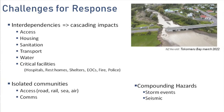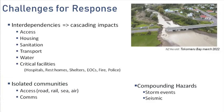So access, I've already been through, things like housing, sanitation, and critical facilities. So if you've lost some medical centres, rest homes, potentially shelters, EOCs, fire, police, how does that look after an event like this? And it was reassuring to see that there's the modular infrastructure that I saw that you guys have for response, which is awesome. And isolated communities. So isolated in terms of transportation, but also communication.